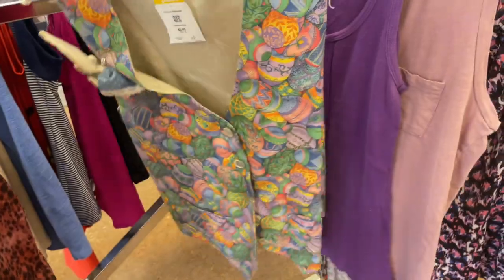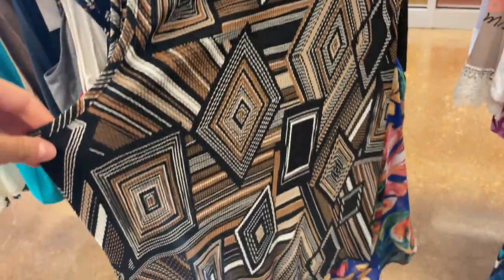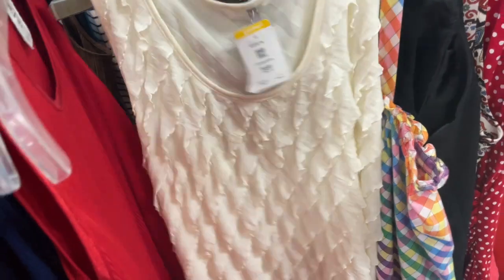Mainly I was looking for tops on this trip, and because it's summertime and in Texas, that means basically we're at 105 degrees. I'm looking for very, very minimal heavy fabrics, bright colors in my color wheel. I am a winter jewel tone, so hang on till the end to see if I even got anything like that, if I stuck to the point, or if I got something totally different. You know, that just happens.